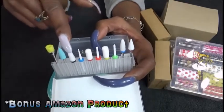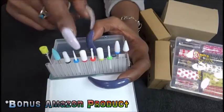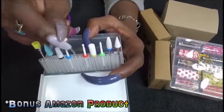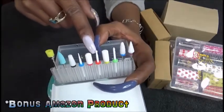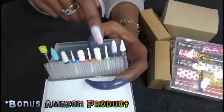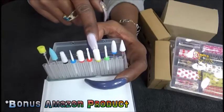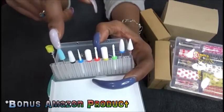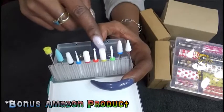Then you have your cone shape. This here is for cuticles. This one, I believe, seems to be coarse, so this may be gel removal. This here is for your cuticles as well. It's just a bald bit. This here doesn't feel coarse, so this may be more of a smoothing bit. And these are all ceramic. I decided to choose those, especially with the smooth top, so I don't cut into my skin.